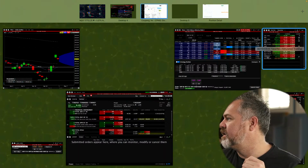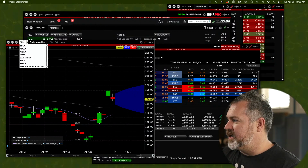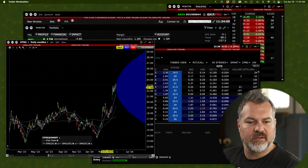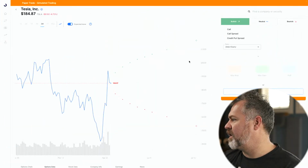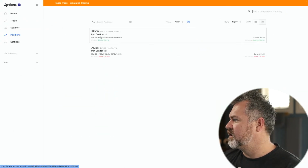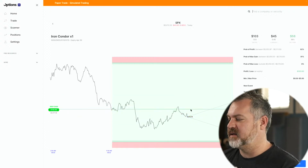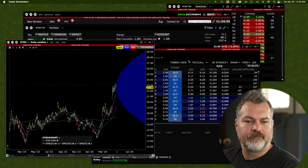Let's look to see if there's some options on this and what we can do. CPNG. So there's the move on a different chart. You can see there's actually quite the gap. I'm assuming this was earnings. Just gonna zip back and look at the position here that I have on. We're gonna go to positions. We're gonna look at the iron condor, continuing its trend inside of the max profit range. So that is what is happening today. We could see a bit of a sell-off later, but for now it's up. CPNG.